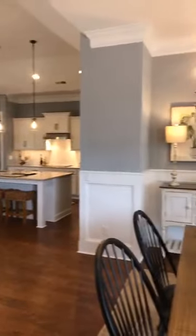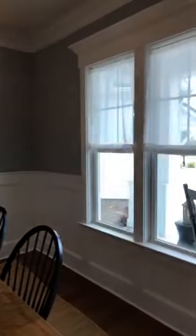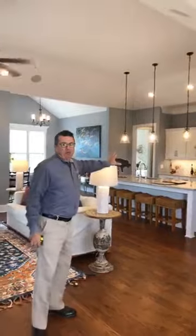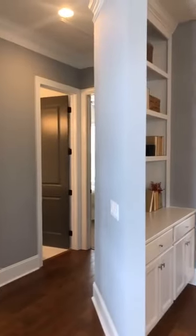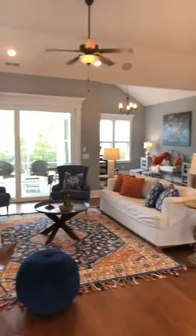Isn't this amazing? This first floor of this house is right around 2,000 square feet. It is a three-bedroom, three-and-a-half-bath. It is a split plan, meaning that the master bedroom is on one side, the guest bedroom is on the other. But for a first floor to have 2,000 square feet with all of this expansive living is a very, very unique situation.